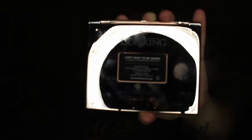It's a Simba, and when you open it, I'm in love with this packaging. You can tell there was a lot of effort put into it because it's just really beautiful. The packaging is great. On the back, it says The Lion King. And then here's the front.